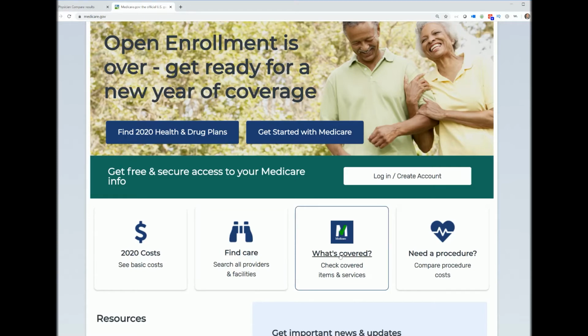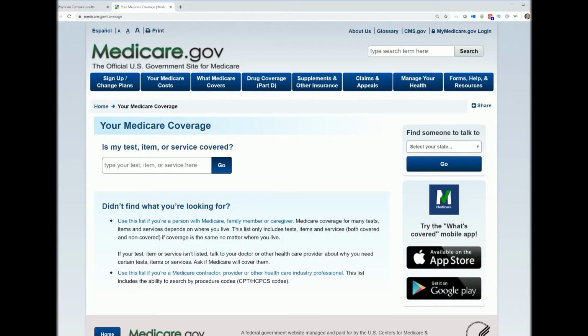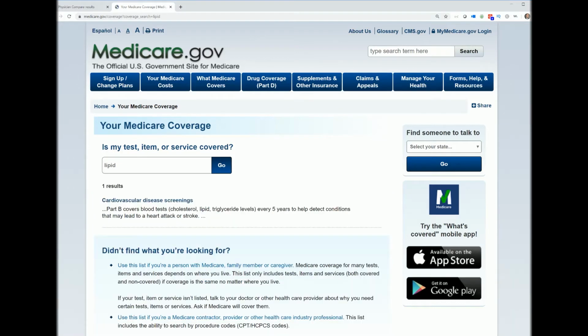Alright, next button is what's covered. So what's covered pretty much just has a test, item, or service. So let's say you wanted to find out if your cholesterol, your lipid test, was covered. So we'll go lipid, and it says cardiovascular screenings. That's the one result that came up connected with lipid. So let's go check this.